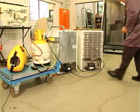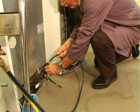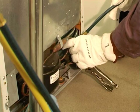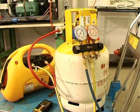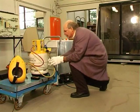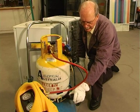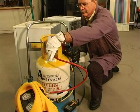If you are going to recover refrigerant from another appliance, you can disconnect the blue hose from the access point and leave all the other hoses connected. Many workplaces set up all the recovery equipment on a hand trolley, leaving the service hoses connected between recovery jobs. When the cylinder has reached its safe filling capacity, you will need to change it over.